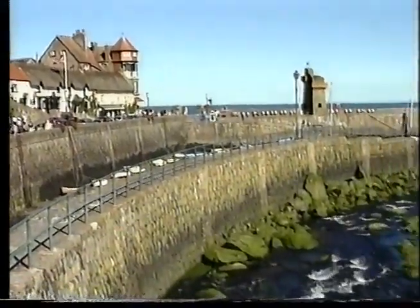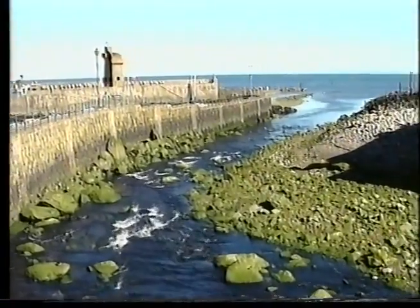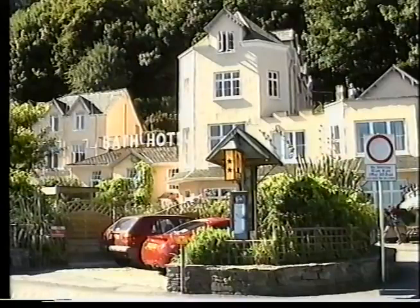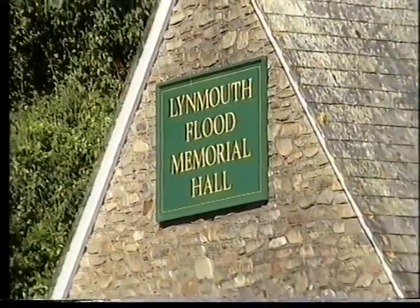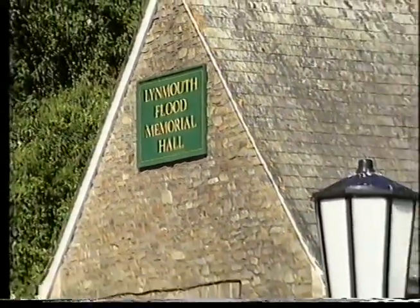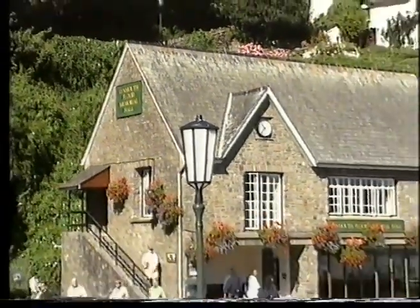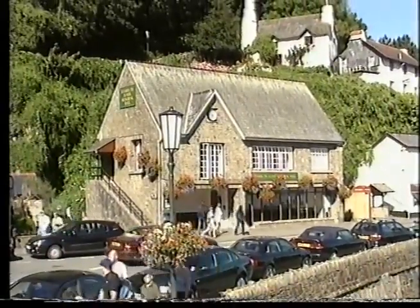The Rhenish Tower, the curious structure on the breakwater, has been rebuilt since the 1952 flood. It was originally provided to pump seawater to the spa bath of the nearby Bath Hotel. The top floor of the Flood Memorial Hall houses many models and pictures taken before, during and after the 1952 disaster. It is reached by the outside staircase.